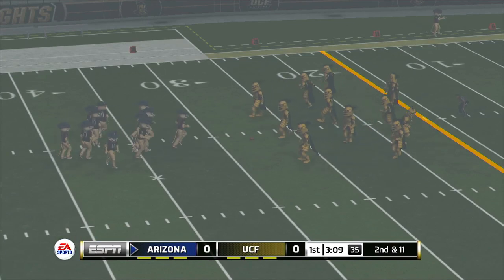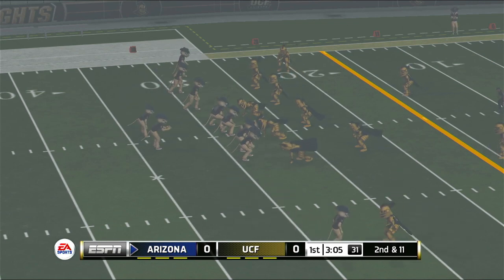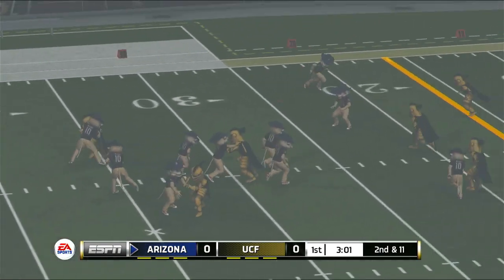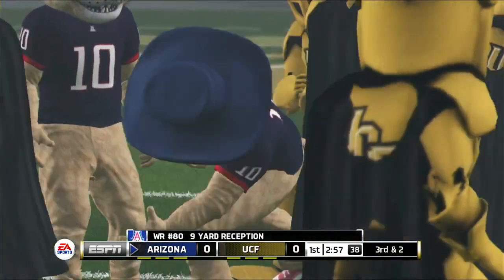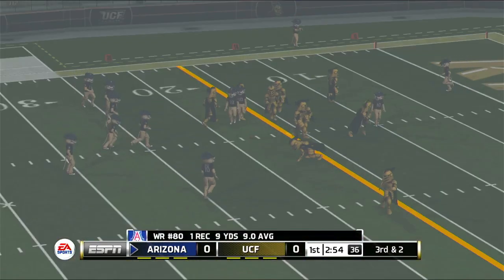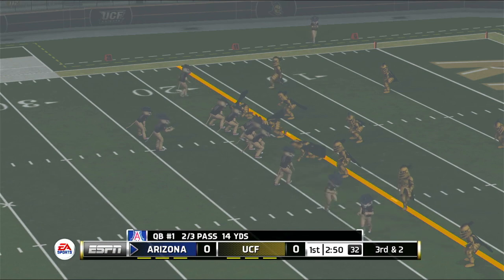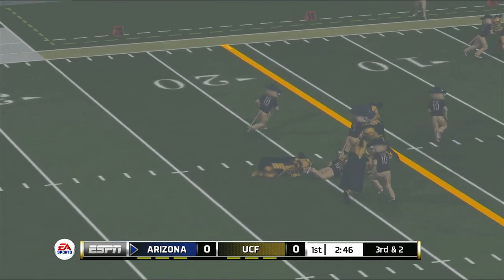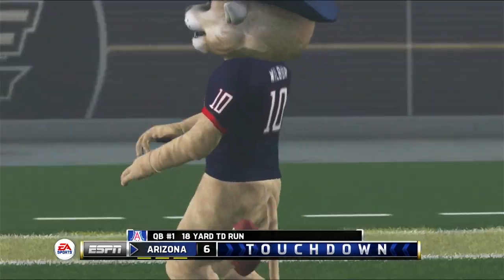From the 28-yard line, it's second down. Brought down right around the 18-yard line. Number 24 makes the tackle. It's at the 18-yard line. Third down. Has some daylight. The 5. Touchdown, Arizona.